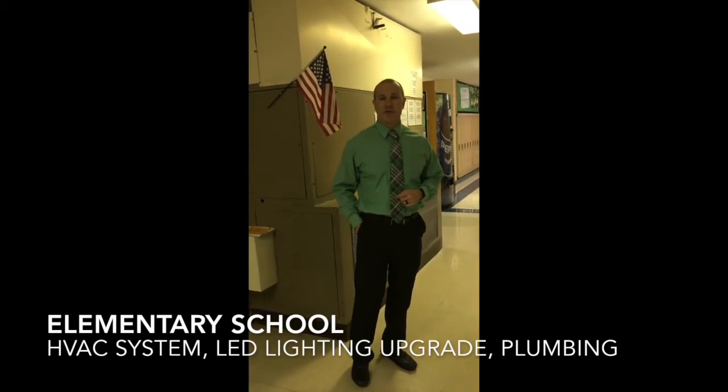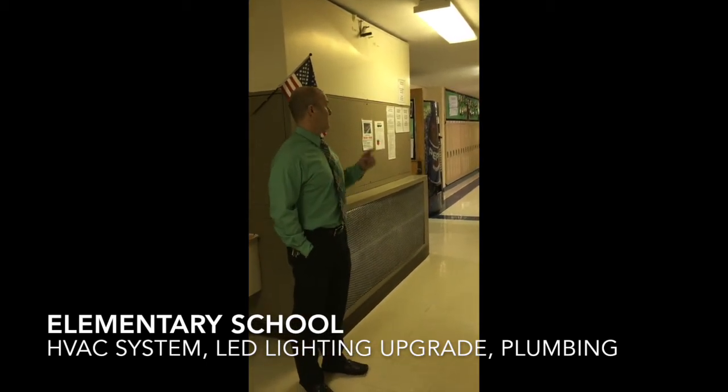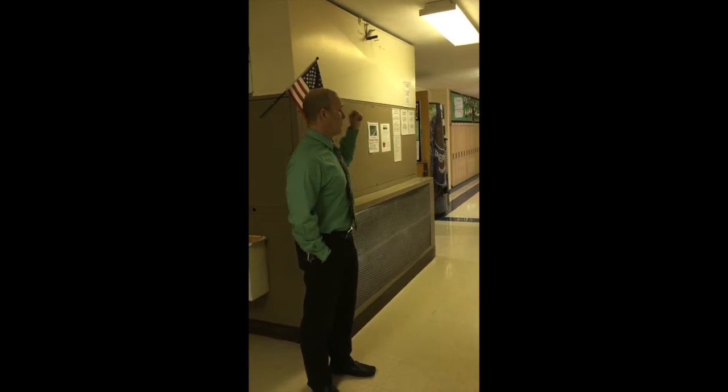Another priority in the elementary would be, as we mentioned earlier, the HVAC system, so the cooling units, as well as going back to the LED lighting that we spoke of at the high school. An area that you're unable to see visibly would be the plumbing. It's the original galvanized pipe in the elementary, and that really would need to be converted over to copper piping.